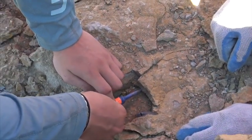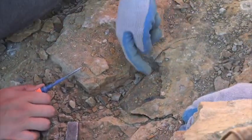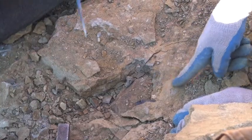Okay, keep going. Now you can see that pressure just pop that section off. That's good. Now I want you to go in at this angle right here, going this way.